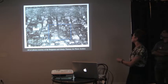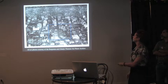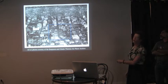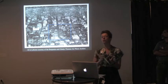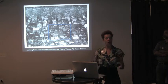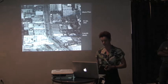And this is what the air photos look like. But what I'm going to do here is zoom in. This is the target area around the corner of 7th and Flower. So I'm going to take you on a tour through time of what happens on that corner, okay?